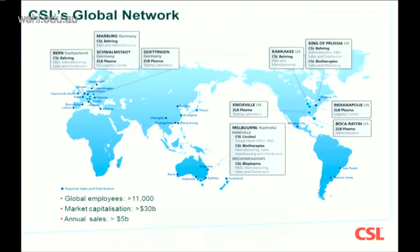So firstly, just in terms of some background, I will tell you a little bit about CSL. CSL is a global company now. It always surprises me the limited extent to which CSL is understood, particularly within the biomedical research community in Australia and even in Melbourne. It's Australia's 10th largest company. Globally, we employ about 11,000 people. Our market capitalisation is in excess of $30 billion at the moment, and we have annual sales of around $5 billion. And you can see the countries in which we operate here.